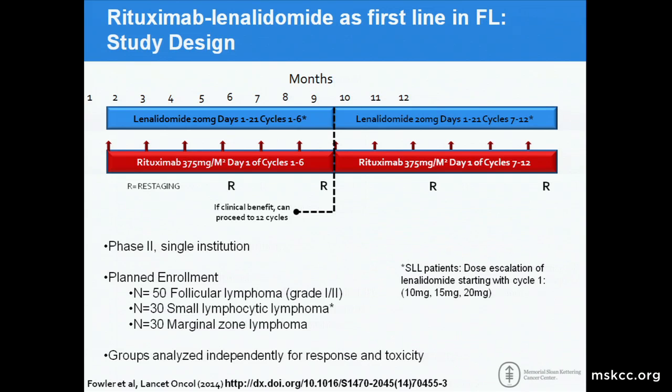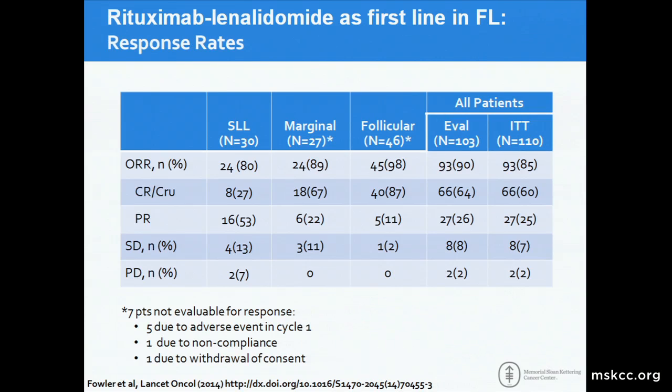Even though patients theoretically could be treated for 12 months, it actually turns out 90% of patients on this study were only treated for 6 months because they achieved a complete response prior to that and did not need the 1 year of treatment. The treatment looked at all 3: follicular lymphoma, small lymphocytic lymphoma, and marginal zone lymphoma. And the results were really quite impressive.